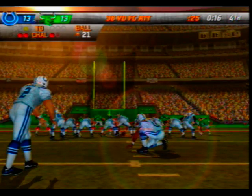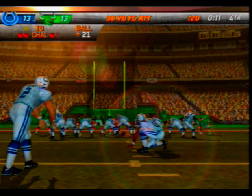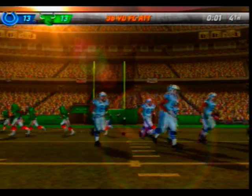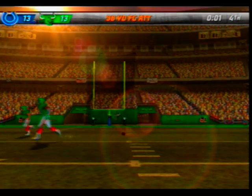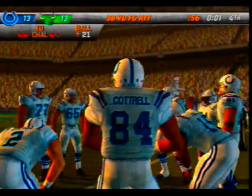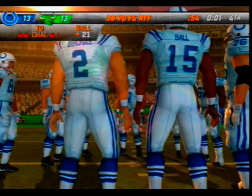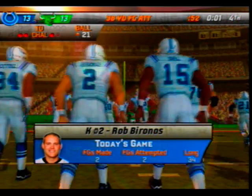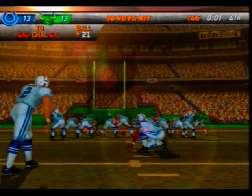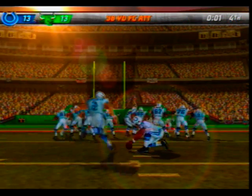Big time kick here. This would put them in front. Indianapolis calls a timeout. They have none left. Number 2 has the opportunity to win it, or if he misses, we go to overtime.